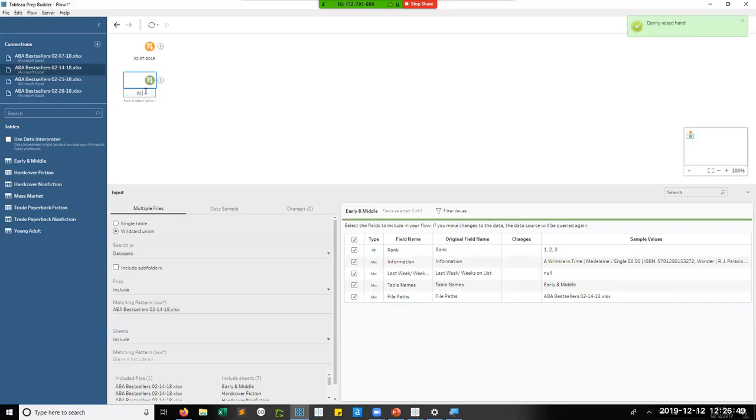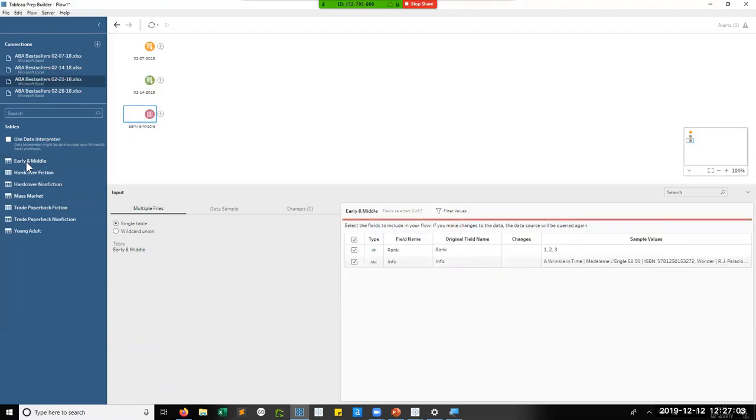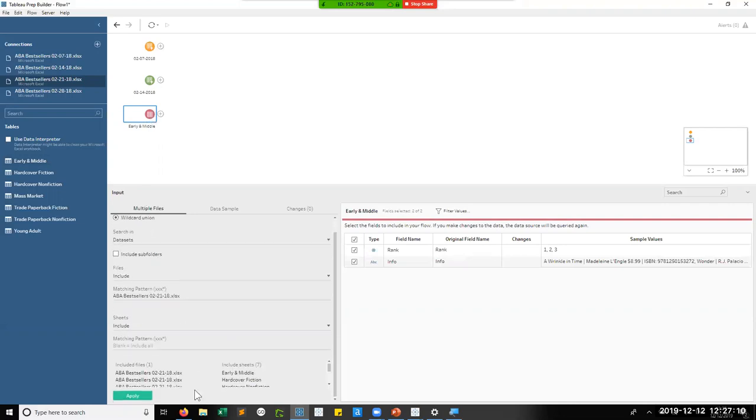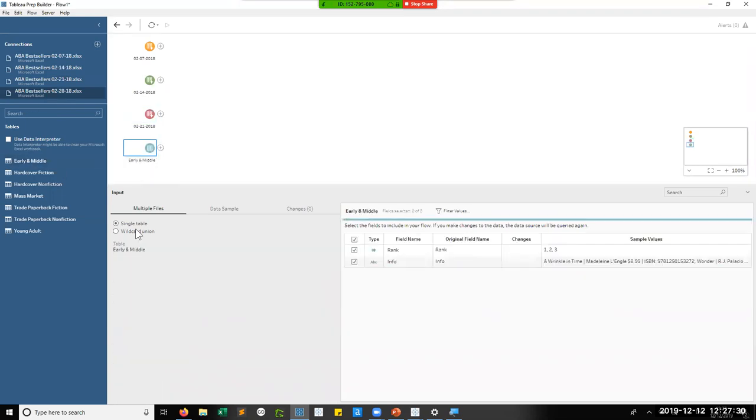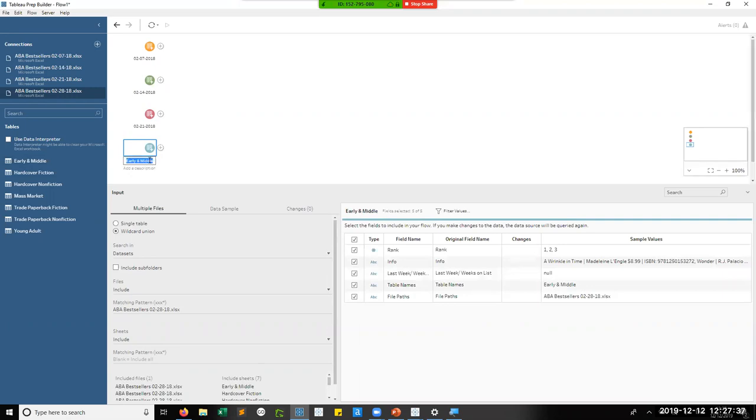Let's rename this one so we know what we're looking at. So this is the 14th of February workbook. Next, we select in the connections pane the workbook for the week of the 21st of February and repeat the operation: bringing one sheet into the flow pane, selecting the wildcard union in the input pane in the lower part of your screen, clicking apply, and renaming that as well. This is February 21st, 2018. And the last workbook we have is the week of the 28th of February. Let's bring that in as well and apply wildcard union to this, similar to the previous workbooks. Let's rename it to keep it consistent.